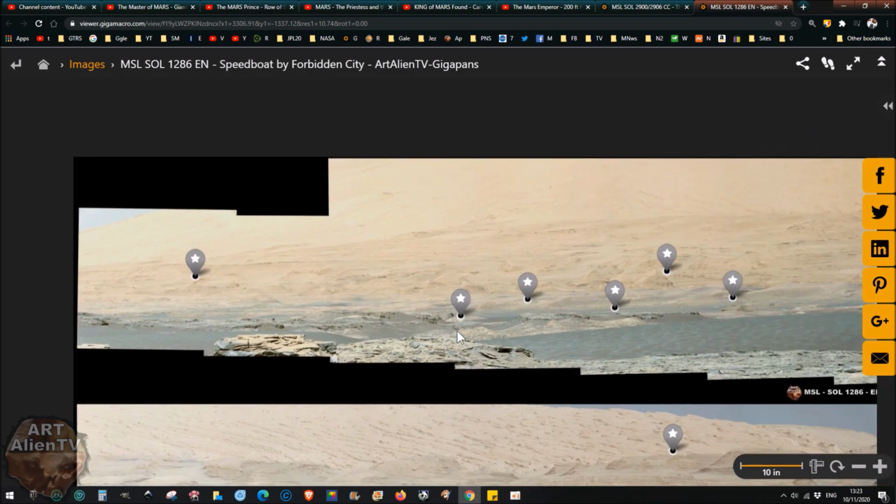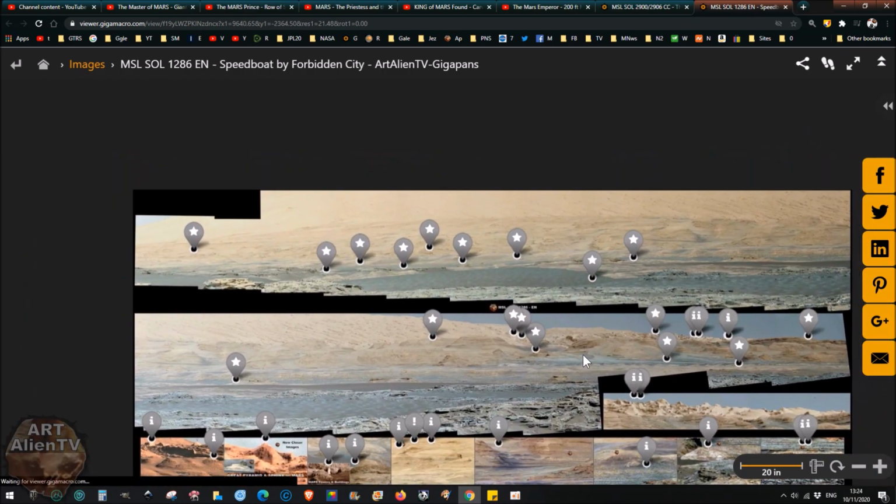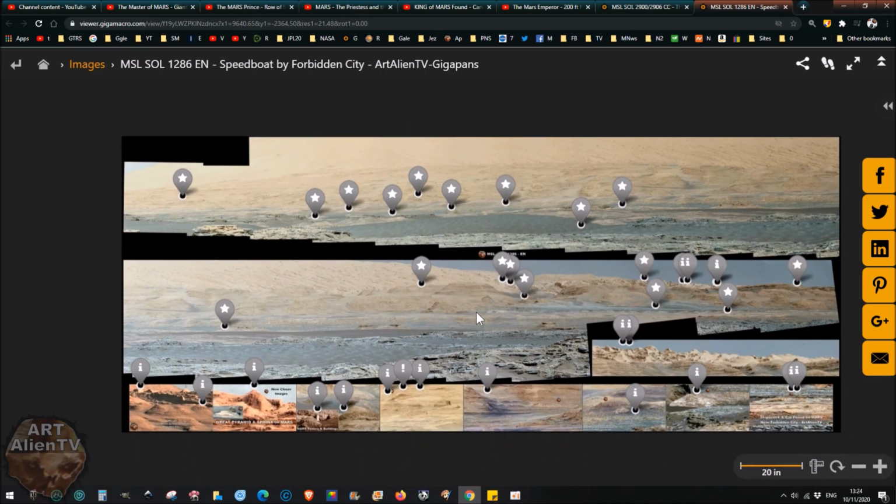Now, the rover, when it took this, was all the way over here somewhere, near the middle of this. Now, this is a double pan I've done here. This is actually all one Gigapan, but it's so long, I had to chop it in half and put the half down here, the lower half. The right half is at the bottom, and the left is at the top here. So it was all the way along here. Now, the rover was somewhere over here, near the middle of this, down here somewhere, when it took these photos.